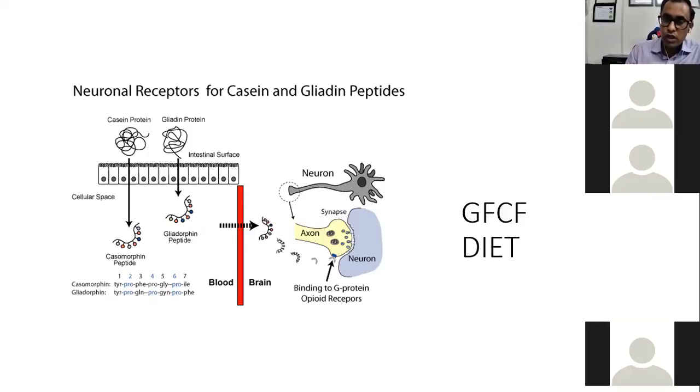But the problem is with persons who are on the spectrum. In children on the spectrum, the gluten and casein doesn't get absorbed properly, and only 20% is absorbed. The remaining 80%, the caseomorphin and gliadomorphin, which are the residual or breakdown products of gluten and casein, doesn't get absorbed. This is the blood-brain barrier. This is the blood and this is the brain.